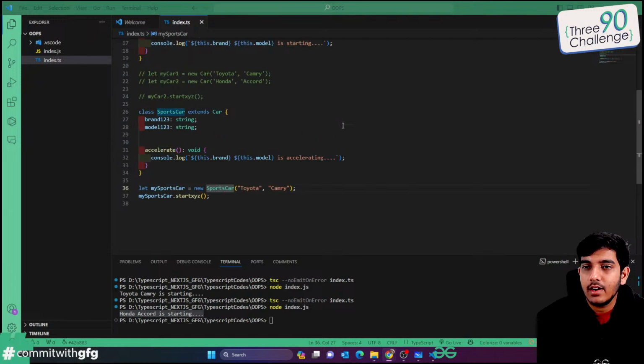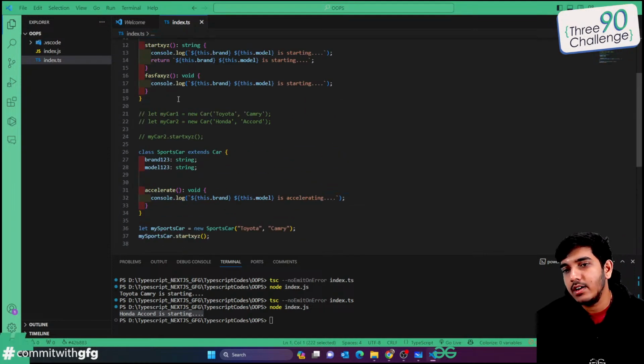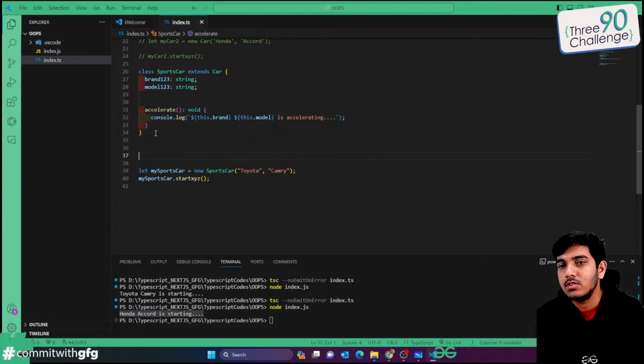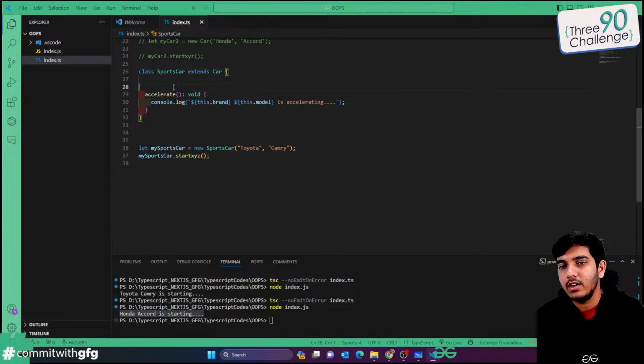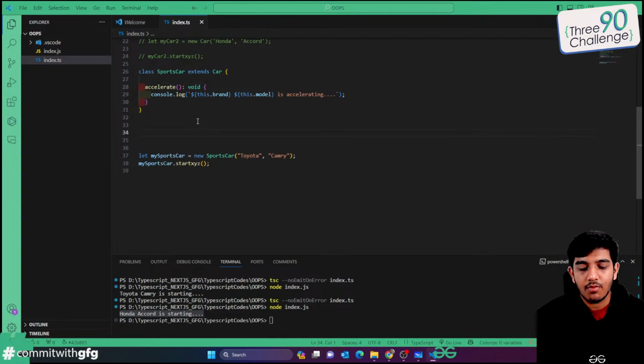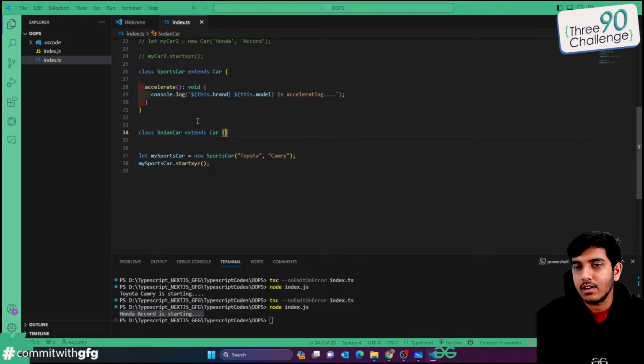We studied about inheritance. That means this child is inheriting some property from the car class. Okay, let's create one more child. So this was one child. I'll just remove this, we don't need this. So we're going to have one more child. So class, and suppose for example sports car is done. So let's say we have a sedan car, and it's extending the car class, that means it's a child of the car class.